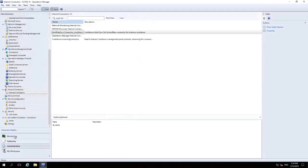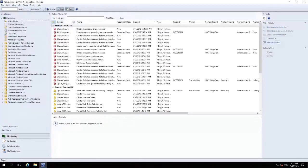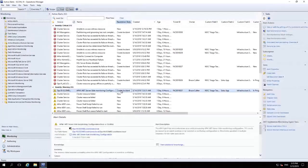So now I'm going to go through to monitoring and have a look at my active alerts. You can see here, there's a bunch that I've already been playing with, where I've set create incident as the state to push them through into ServiceNow. For this one, for example, because I have bidirectional sync enabled, I can see the incident ID populated in the ticket ID field in SCOM, who it's assigned to, the triage team, the business service, configuration item, and the incident state. All of this will be kept in sync.